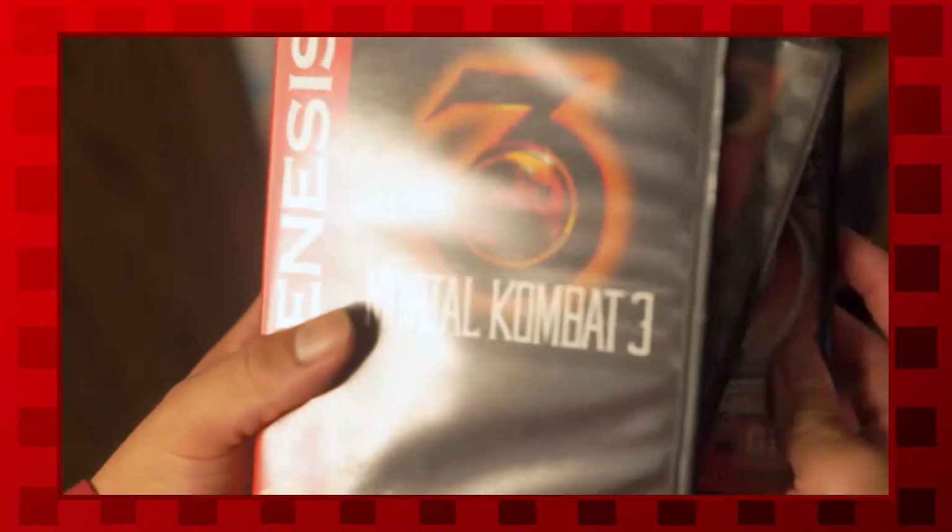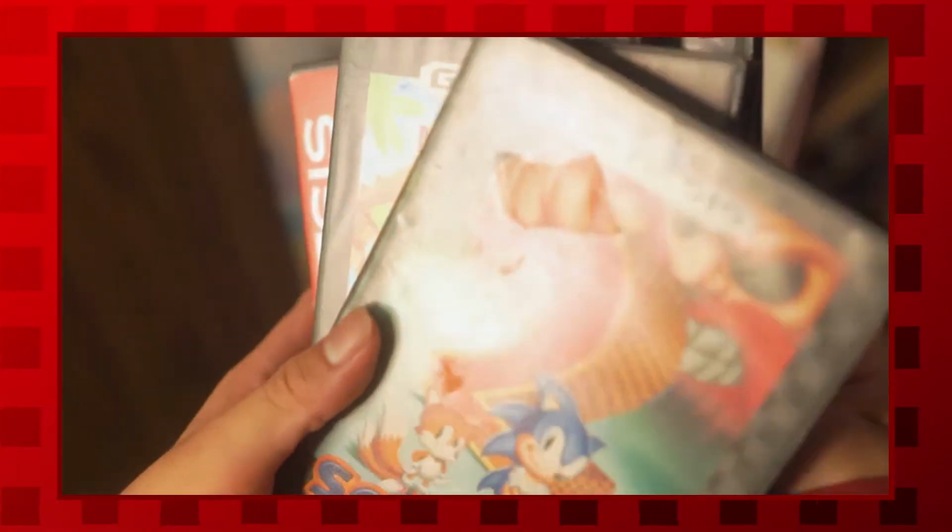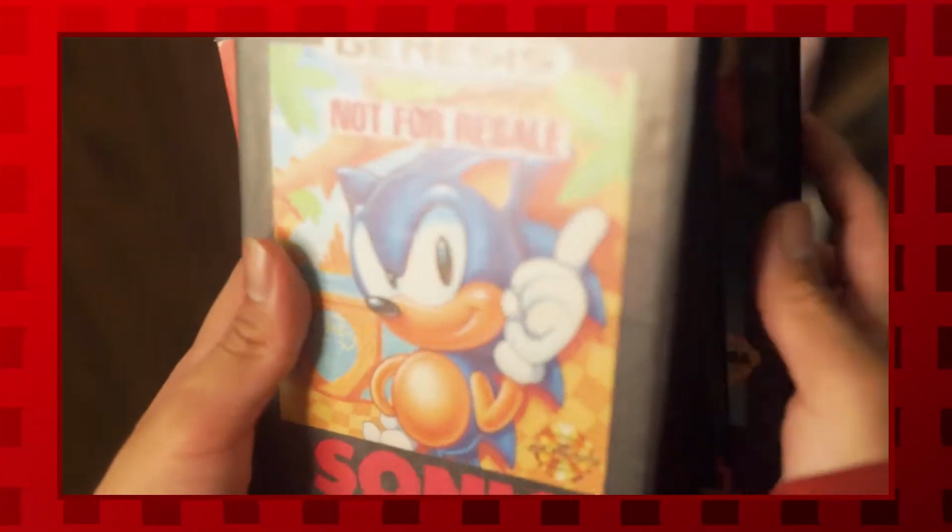To this day, I still have these games and I treasure them since they have fond memories I associate with them. If I could go back in time and give myself some advice, I would tell little me to invest in Sonic and Knuckles cartridges. Just forget about buying junk food and having fun with your friends. Chocolate bars are temporary, but Sonic and Knuckles is forever.